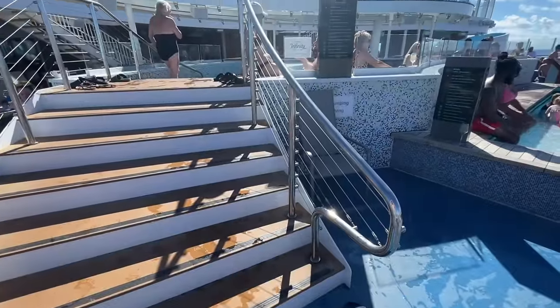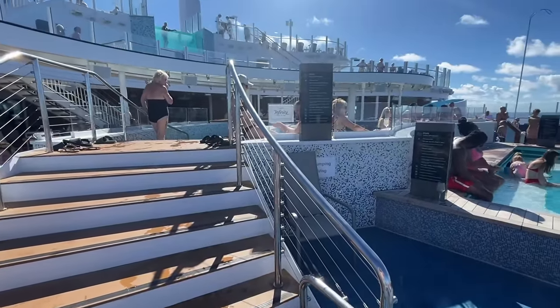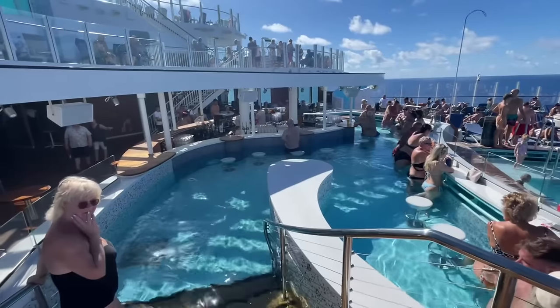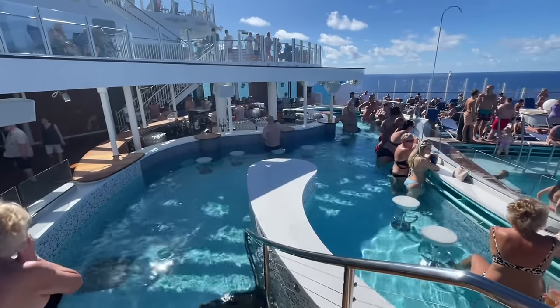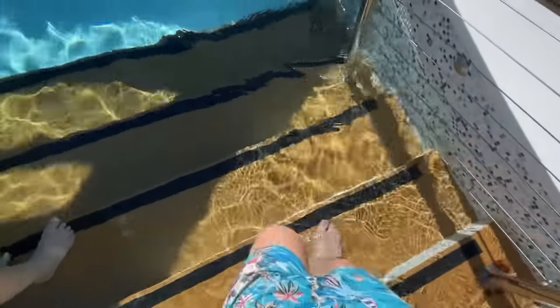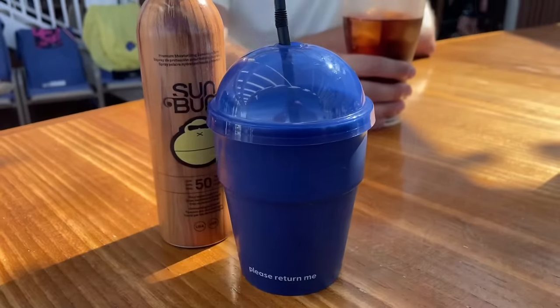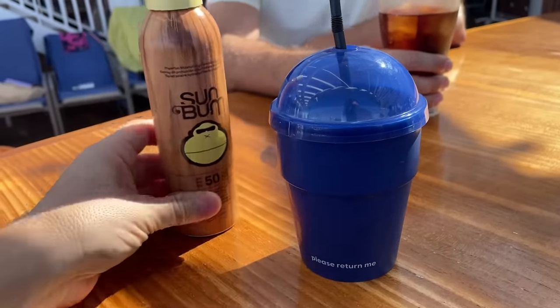Alrighty, at the aft on deck 16, Arvia is blessed with an infinity pool and bar. I call it a swim-up bar. Okay, so it's busy, but there are seats available. Water is a decent temperature. It must be if I can get straight in, folks. Thanks, Matthew. He's delivered some sun cream for me bum and iced coffee for me mouth. Yay!